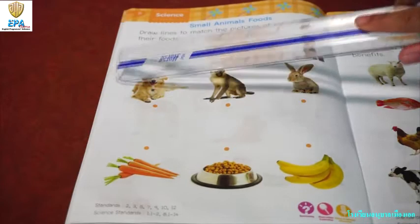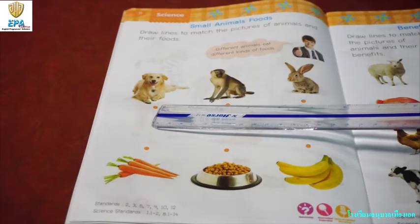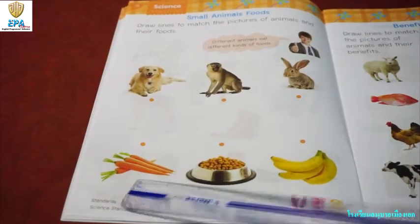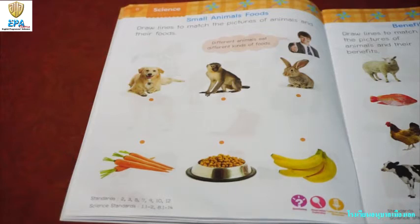So the first one that we have here is a dog. What food do they eat? Does a dog eat carrot, dog food, or banana? Very good. Dog food.